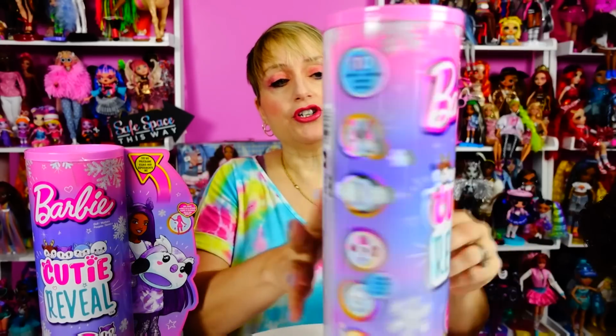Anyway, dolls make me happy, and nothing makes me as happy as a Barbie Cutie Reveal, except for a really cool Barbie color reveal, but I have an idea for something that I want to try later, if I can find glitter. Anyway, so there are actually four in this new winter series.